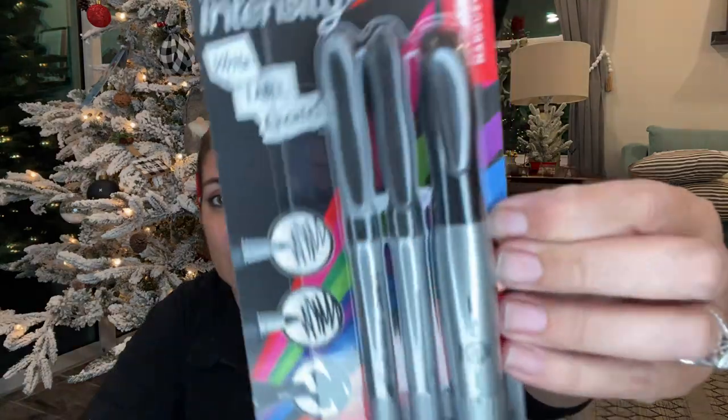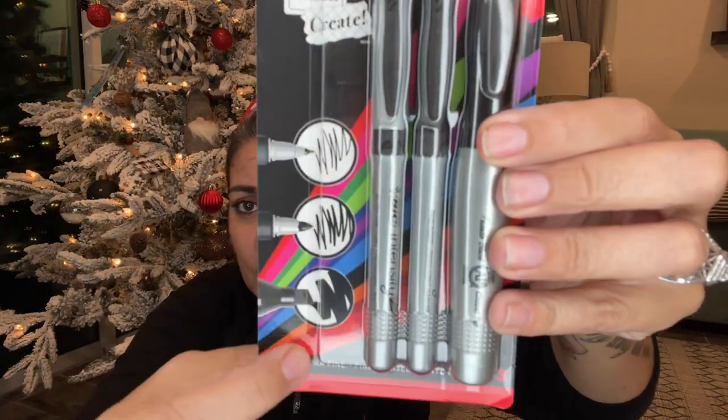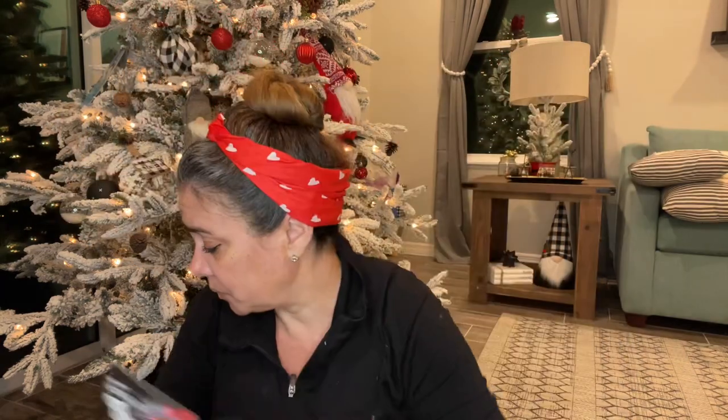Then, because I'm always sending packages now to you guys, this one, you get a pack of three, and I thought this was an amazing deal. It shows you how each one writes. And obviously, I need this for the packaging. So I picked this up as well.